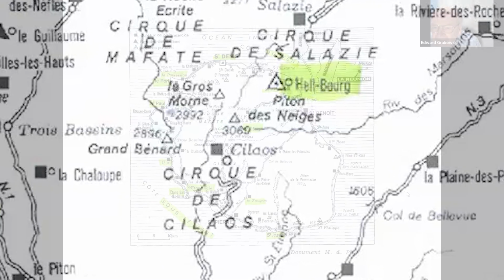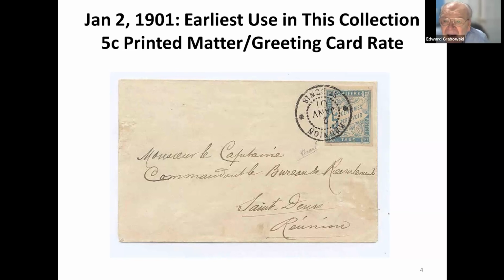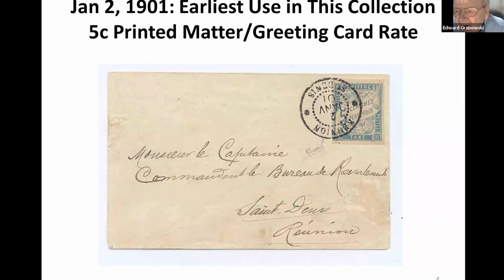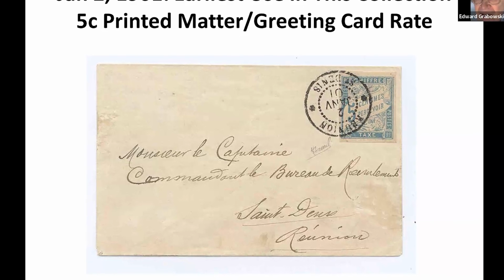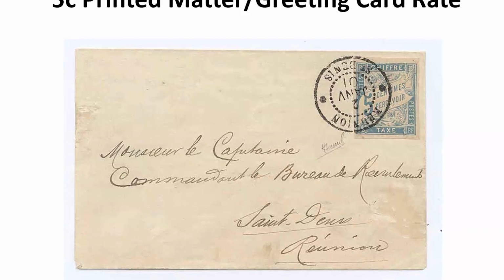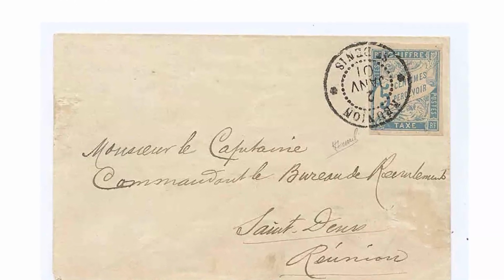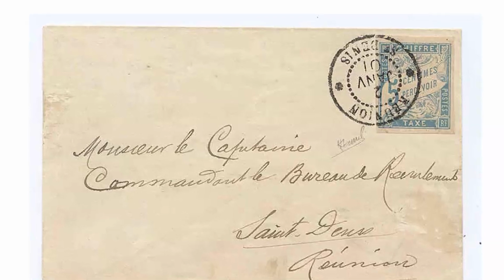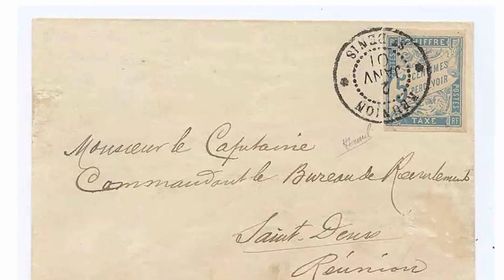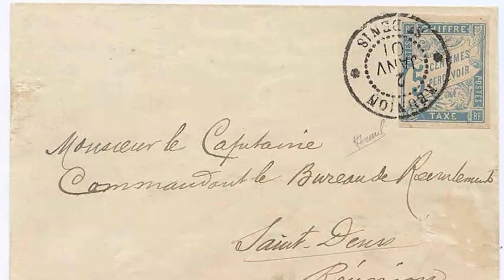So I started putting these covers together, and the earliest use I had in my collection was January 2nd, 1901. It's the 5-cent printed matter greeting card rate. If you know the French, December, January of every year is when they send out greeting cards at the printed matter rates to their friends and families. It's a big exchange of greetings, and this was a greeting card from Saint-Denis to Saint-Denis, to one of the officials on the island.